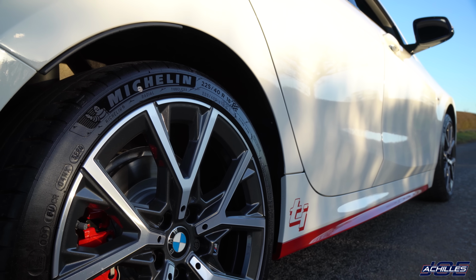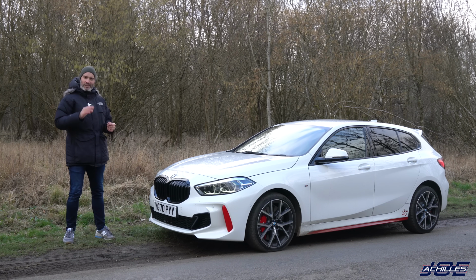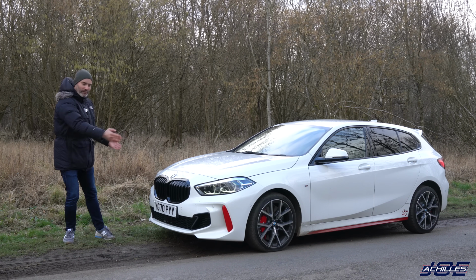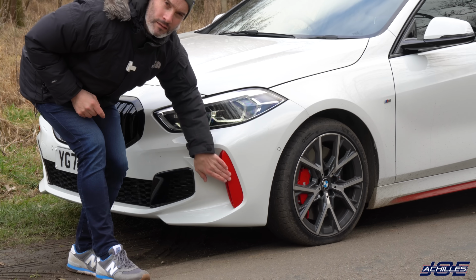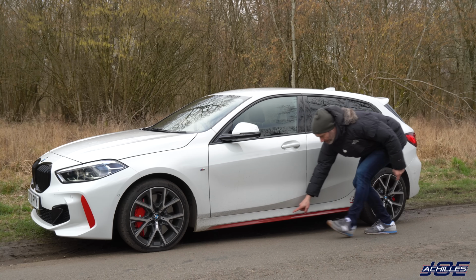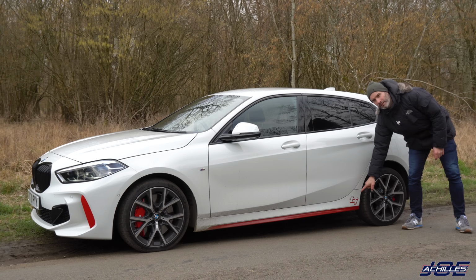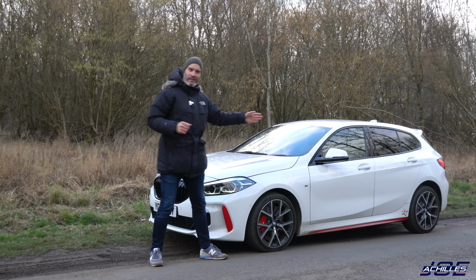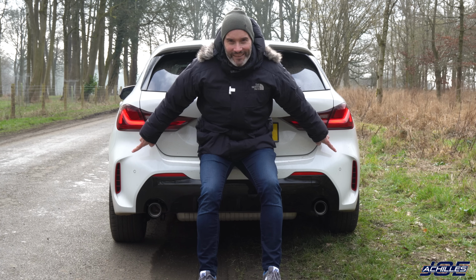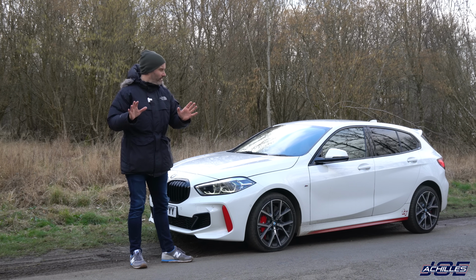Aside from the obvious badging around the back, this car does have some telltale signs to let you know that it is a 128ti. Around the side of the bumper here we have some red air intakes. Along the side sills there are red accents. We also have TI badging just in front of both of the rear wheels. And when you get around the back, there's some little red accents as well. Most of those are optional though, so you can get them removed because I know they're not to everyone's taste.